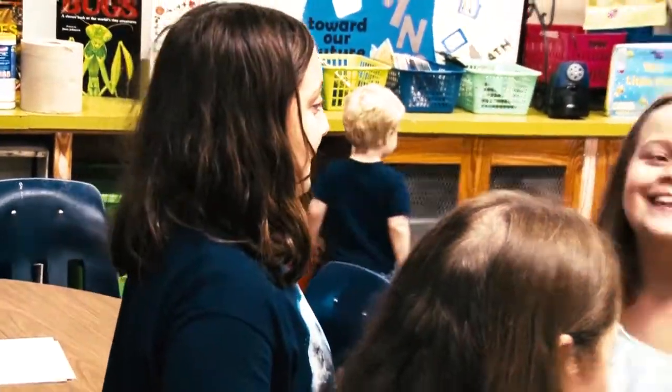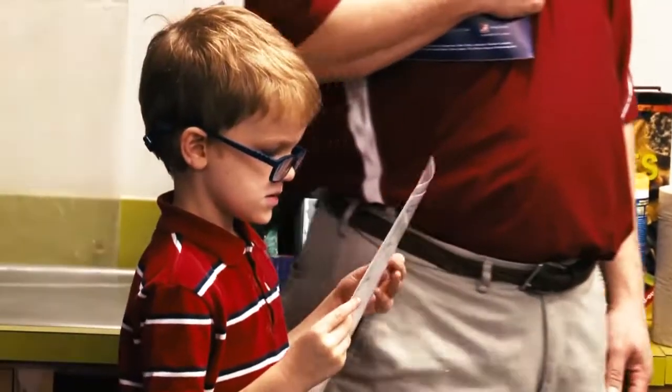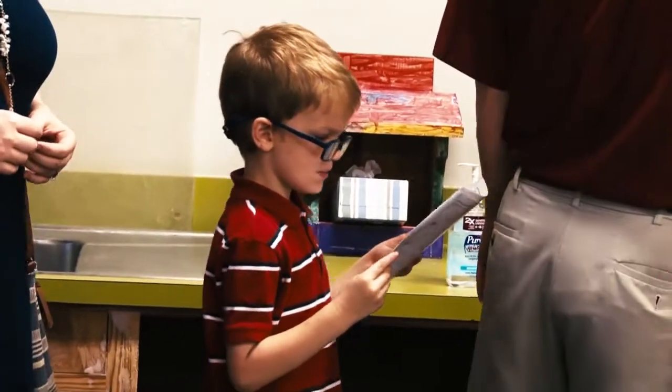We really do try to have a variety of approaches because that's where you try to find out what specific application is going to stick or really engage with one particular student.